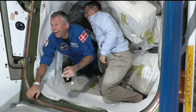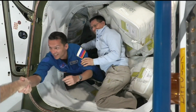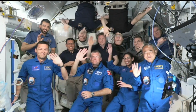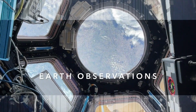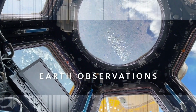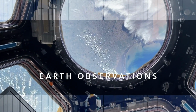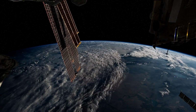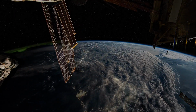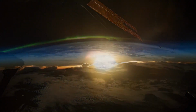Toward the end of our mission, Crew 7 came up, and these are our replacements for my crew. So these guys arrived, and we spent about a week doing handover. In addition to all of that, I loved just going to the window and looking outside, often with a camera, sometimes without a camera. Sometimes I forced myself to just go to the cupola with no camera and just enjoy this remarkable view.